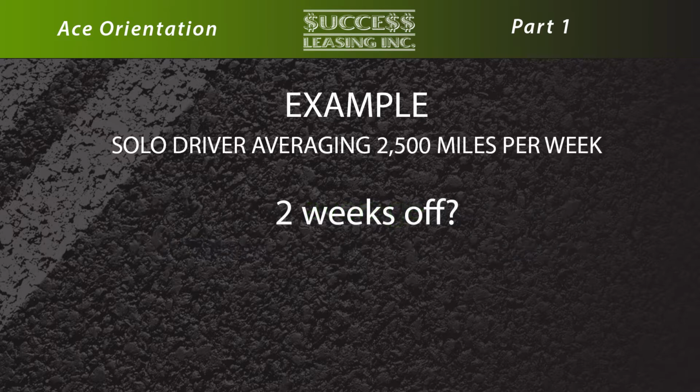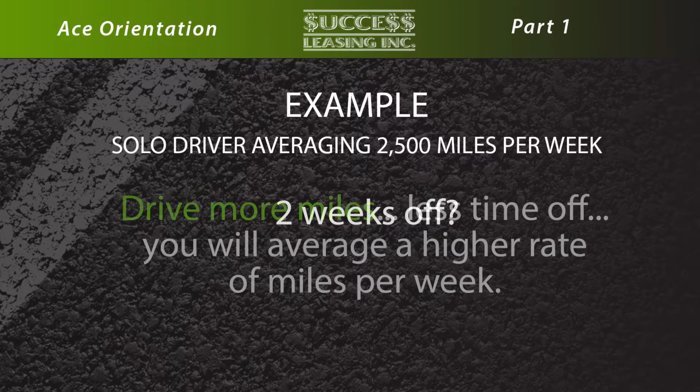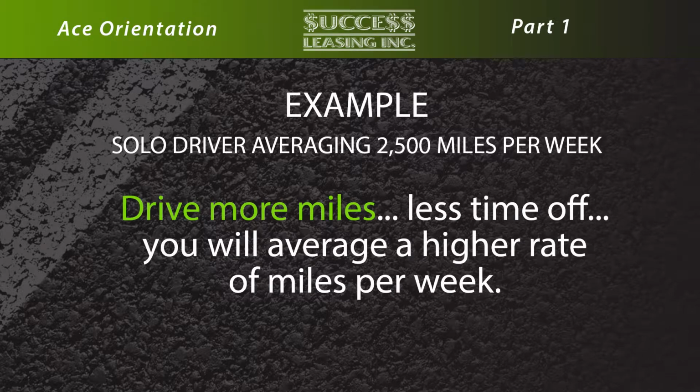After those 4 weeks, you decide to take 2 weeks off. Remember that you're not required to work miles. You have total control over how much you want to drive and earn. You have control over your days off and how many weeks you spend out on the road. This example is simply to show you how to average 2,500 miles per week. If you drive more miles with less time off, you could easily average a higher rate of miles per week.